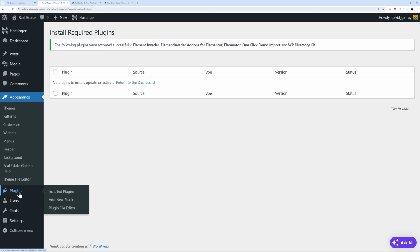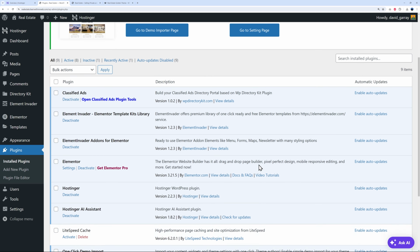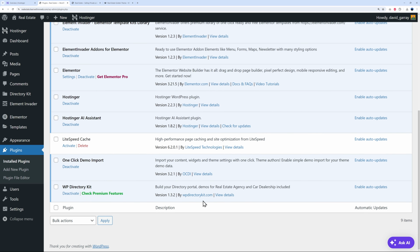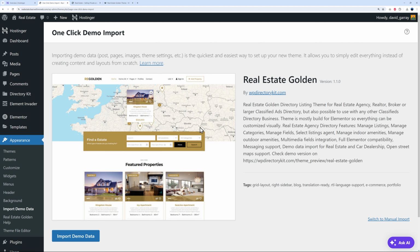And just to make sure, you can go to your plugins here, you can exit out of this. And there you go. As you can see, all these plugins have been activated and installed. So now we can import our demo content. Again, it should normally display here on top. So go to demo importer page, click on this. If you don't find this, if the message doesn't show up, you can always go to Appearance and then import demo data. Same way anyways.